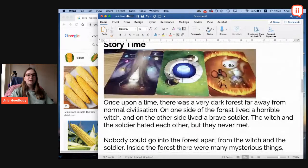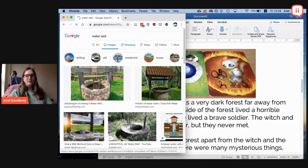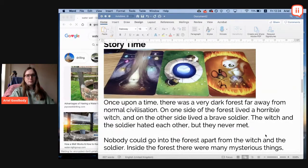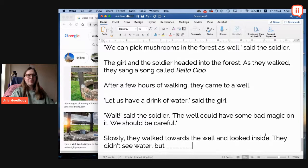Okay, so this in the second picture is a well. I'll show you a well. This is a well. These are wells. So you take water from a well. Ooh, someone says they saw their own sins. I love that, but maybe a bit too dramatic for now.